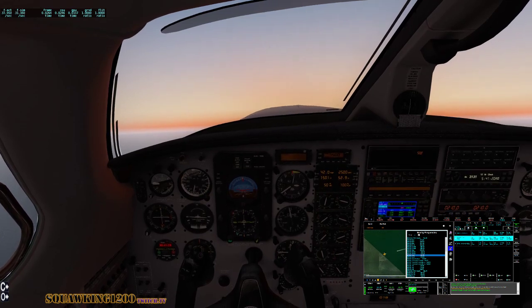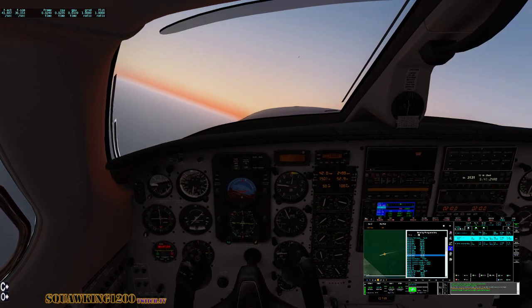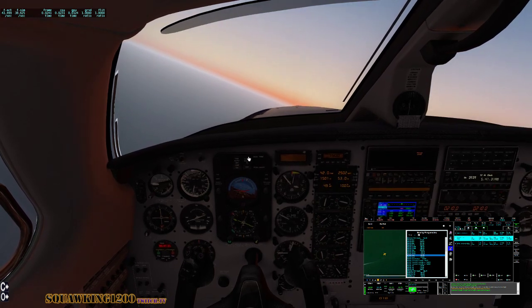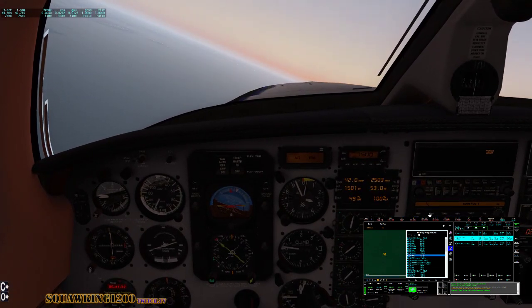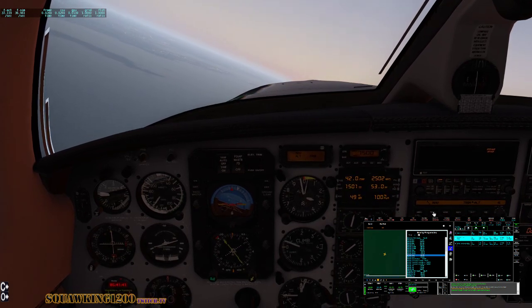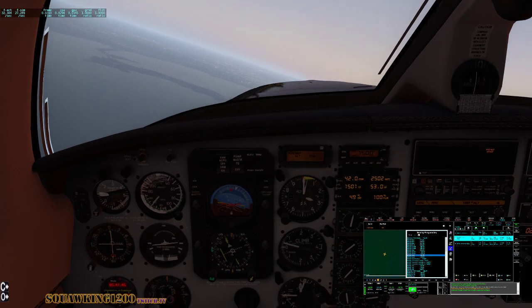And now we got a little bit of this. We're gonna go left. Try to remember our GPS. It's on there. And I believe it's nav GPS.